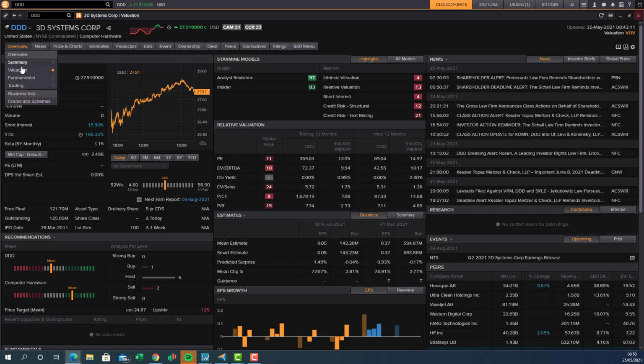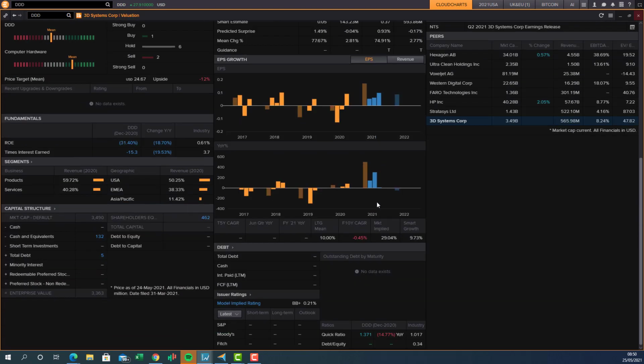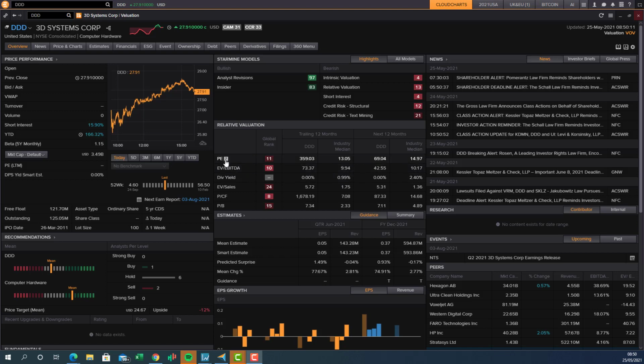basis. If we just look at the valuation and we scroll down, on a price earnings basis, it's 359 times PE, but you can expect that because it's only just become profitable on a pro forma basis. The industry average is 13 times, and EV to EBITDA, enterprise value to earnings before interest, tax and depreciation, is 73 times. So it's quite an expensive stock based on pure relative valuation.